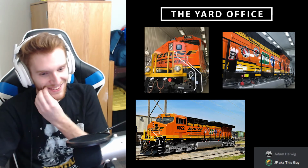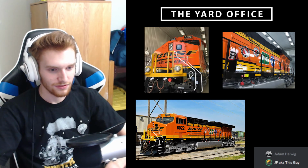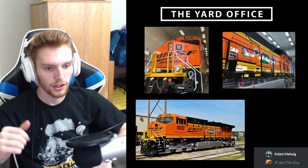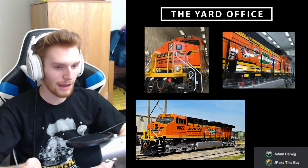Yes. But I will say this: with the orientation of the logos, I think it was clever, because if you look at them, it has the BN logo, then the Santa Fe logo on it. So BNSF. I'm like, okay, that was clever. They also have them categorized, because on the BN side you have Great Northern, Northern Pacific, and Burlington, which were basically the three railroads that became BN.